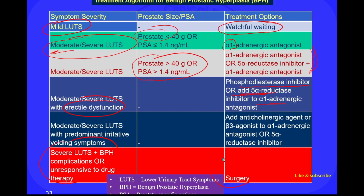So for all these, we need to remember we are dealing with patients, and we need to categorize the symptoms. Look at the symptoms: mild symptoms, moderate symptoms. Mild symptoms, monitor the patient, no need for treatment. Moderate to severe, look at the prostate size. Do you have a large prostate size or small? If you have only a small prostate size with symptoms, go with the alpha blocker. Large prostate size, go with the 5-alpha reductase, and so on.